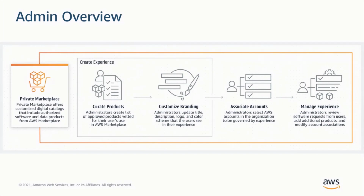Then they can customize the branding of AWS Marketplace so that when their users access AWS Marketplace, they will see their organization's title, description, and color scheme to easily identify that the users are operating in a governed environment. Lastly, the admin will add the accounts of the users that will be governed by that specific experience. And once a private marketplace experience is set up, the admin can manage the list of products, branding, and users associated within that experience in the future.